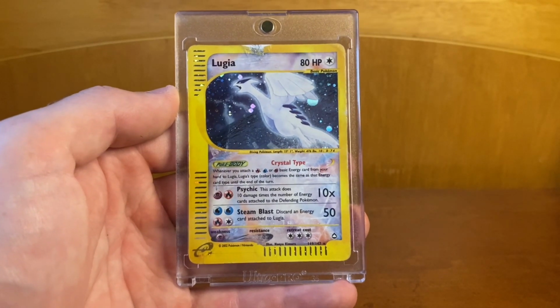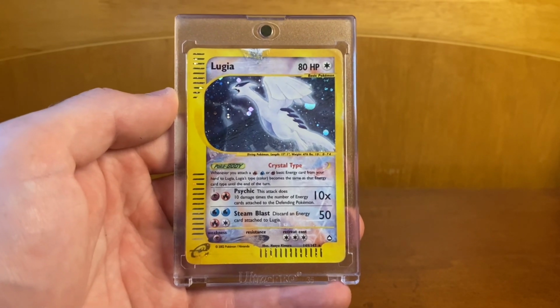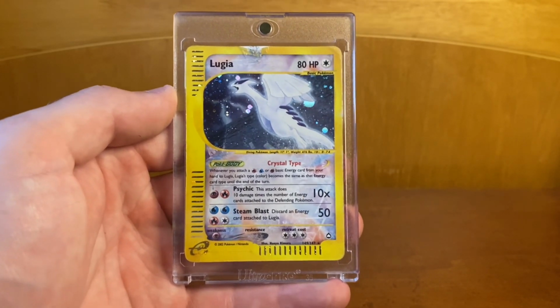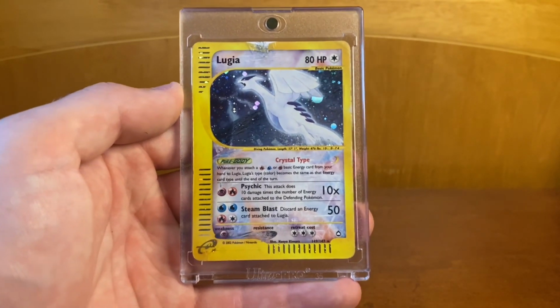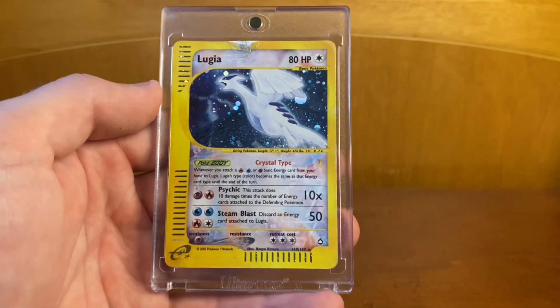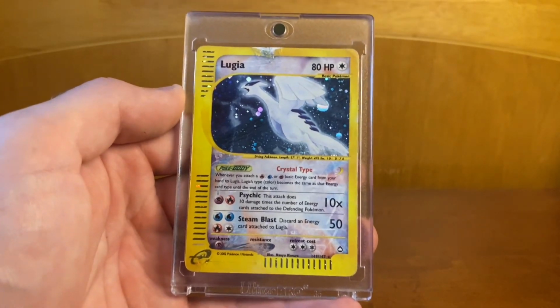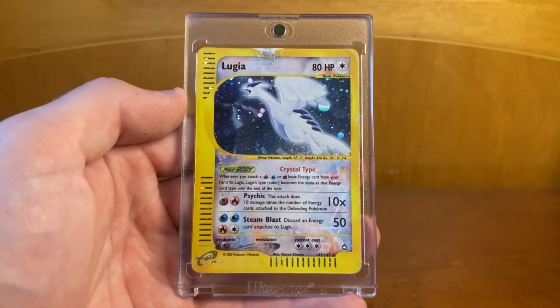Like I said, Crystal Lugia is my favorite card of all time, and I wanted to get it in my collection by any means necessary. So that is why I managed to buy a card this beat up. I don't care. This card is awesome. I love the artwork. I love the crystal design of the card. I love the e-reader cards. I love Lugia. This card to me is just absolute perfection.